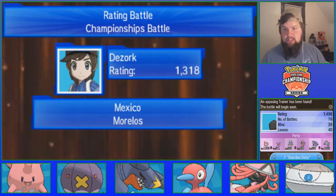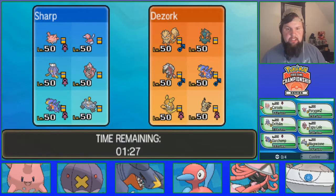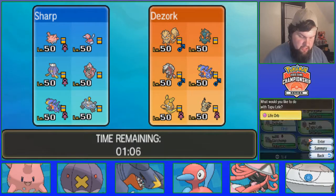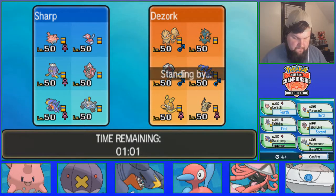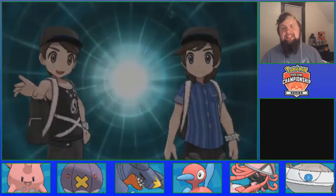Another Mexico player, 13-18 rated player from Dezork. Sorry about this, Dezork. But you've got Arcanine, Dhelmise, Lycanroc, Garchomp, Raichu, and Mimikyu. This looks like a Corsola team if I've ever seen it. So Corsola, Porygon 2 in the back, I'm thinking. And as a lead, we could go Drifblim Lele, because that stops Raichu from faking us out. No Garchomp, no Magnezone. How's that sound? Kind of scary, but I think we deal with it. Go for it, boys.